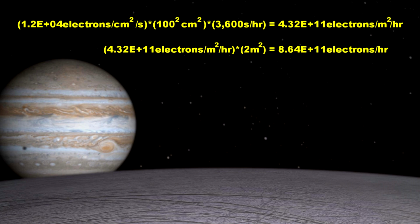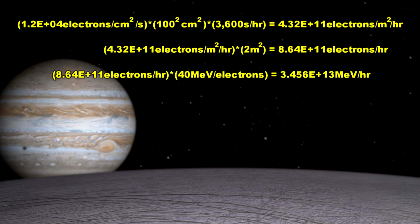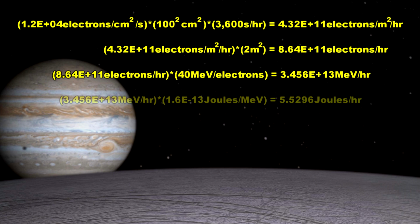To find out how many of these electrons will strike the astronaut, we multiply it by the surface area of a human. We find he would be hit by about 0.9 trillion electrons every hour, each packing 40 mega-electron-volts of energy, meaning that he would absorb over 35 trillion mega-electron-volts of energy every hour. 1 MeV is equal to 1.6 by 10 to the minus 13 joules, so this gives us 5.5 joules per hour.